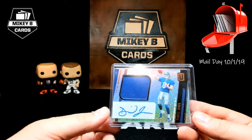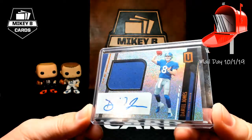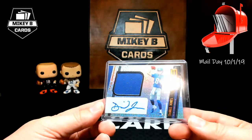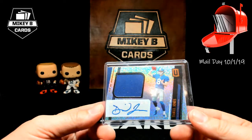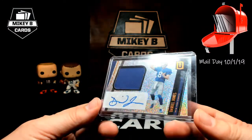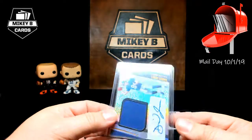It's just a simple patch. It's non-numbered, but it is an RPA of Daniel Jones. I expected him to start sometime this season, and it happened earlier than I thought, and he's performed pretty well. So right now I almost think that he's on par, if not better, than Kyler from a prospect perspective. So who knows, we'll see what happens in the future, but right now I'm glad I got a little mini PC going for Daniel Jones.